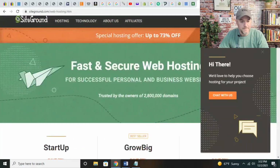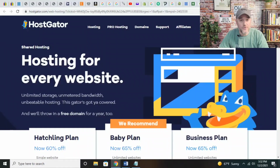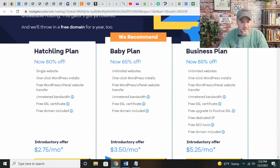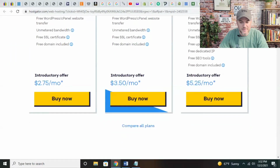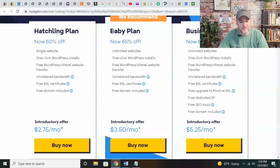Okay. Next one up, HostGator. Now, this is a pretty popular one. This is one that's known by a lot of websites. They host a tremendous amount of websites. The last time I checked, I think it was a few million, if I'm not mistaken. But again, if you're starting out, you don't necessarily need to pay much more than that $275 or even that $4. They do have what they call the baby plan, but it's actually 64% off.